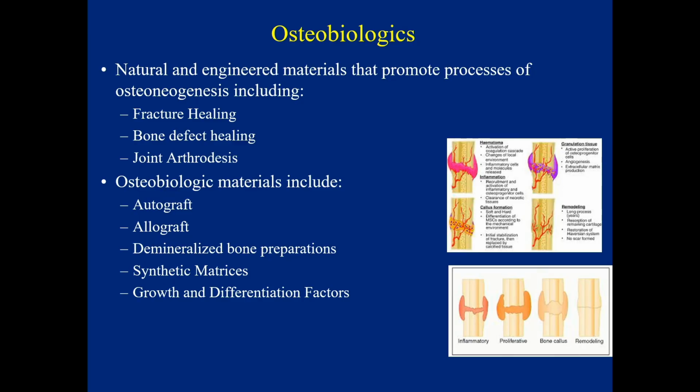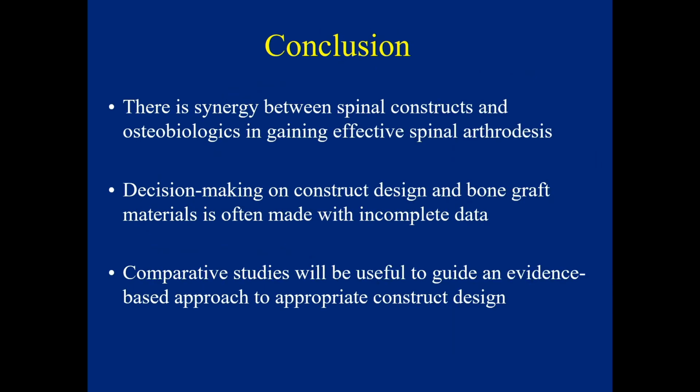Similarly, a broad spectrum of materials that we can use for our fusion, from autograft through allograft through synthetic matrices. And again, what's sorely missing is comparative studies to look at effectiveness.